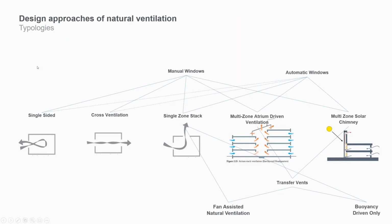Just quickly going over different typologies. Thinking about natural ventilation systems, I get a lot of questions about which kinds of projects need manual windows and which types of projects need automatic windows. And the truth is that you can use either type of windows with any type of project. They have different benefits and disadvantages, which I'll go over in a second. But with any type of project, you can use either typology of window controls.